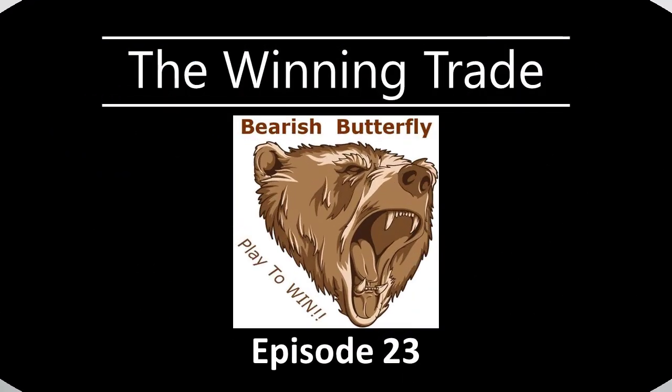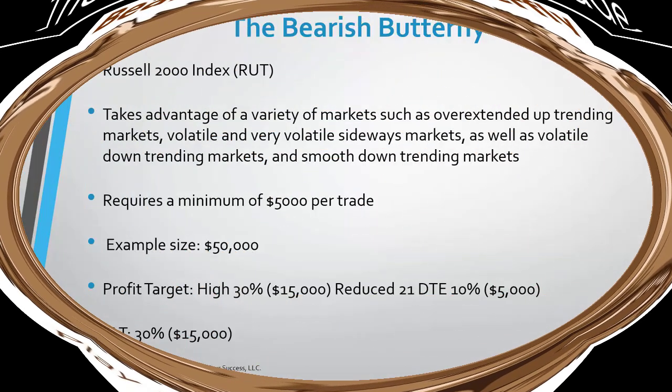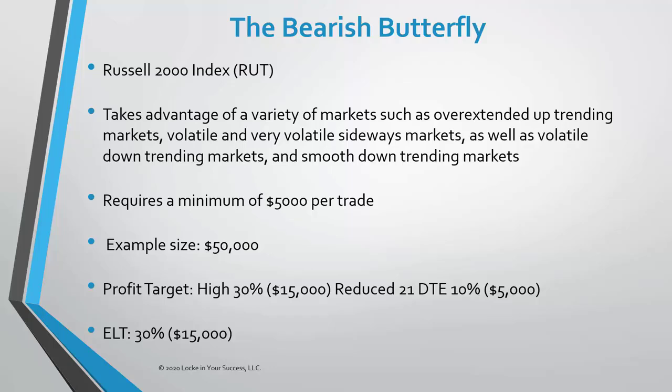Okay, let's move on. The winning trade we're looking at today is called a bearish butterfly. Now, the bearish butterfly is one of three primary trading structures we utilize on the more advanced rock trading system. And this bearish butterfly is designed to maximize results in very choppy and more bearish market conditions. So it'll take advantage of a variety of markets, such as overextended uptrending markets, volatile or very volatile sideways markets, as well as volatile downtrending markets and smooth downtrending markets, which is essentially most of the time.